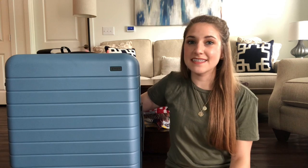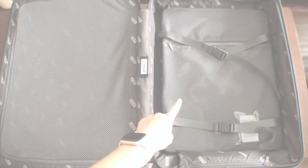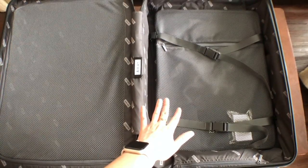While I'm not gonna completely pack, I do wanna take you through the interior of these suitcases just to give you an idea of what they look like from an aerial view, and then show you generally where I put things, because I have a very routine method for packing in these suitcases that has worked for me for a really long time. So in this side of the suitcase, I typically like to put my clothes.